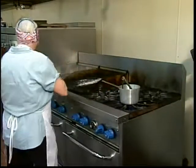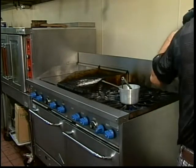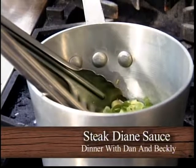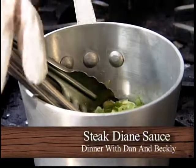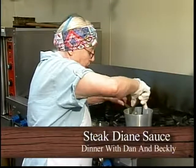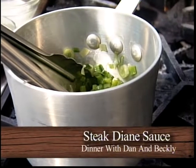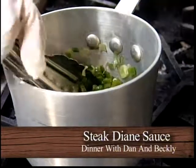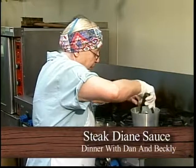And as soon as that gets hot, we will be adding mushrooms, lemon juice, and Worcestershire sauce. So we're just going to let these onions wilt down a little bit. I guess I'm going to be cooking garden vegetables a lot this summer with all of his vegetables. And as soon as this gets just about half of the volume, I'm going to add the mushrooms in.